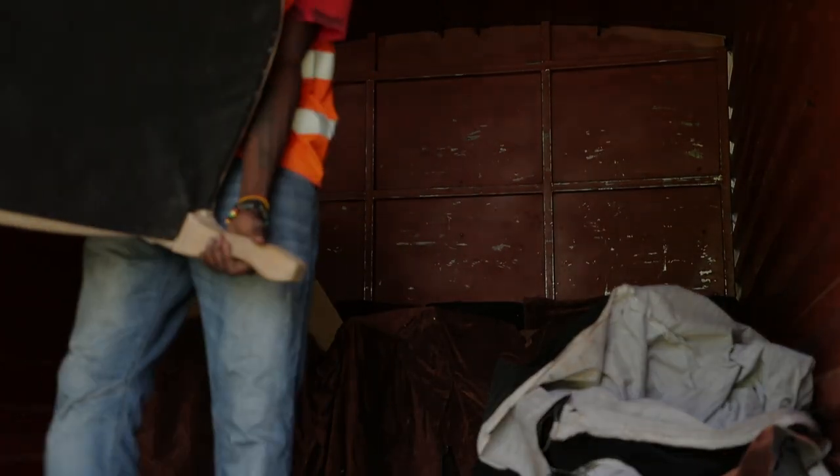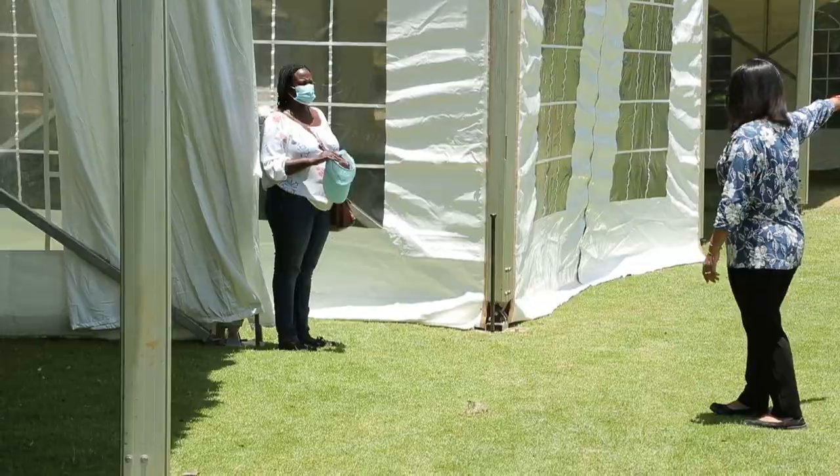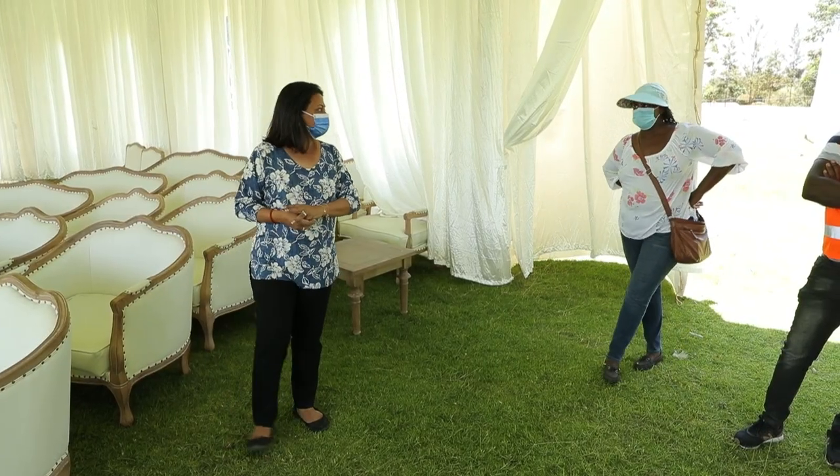One day to go, and the pressure is mounting on suppliers to get things in place. Today, they will most likely work late into the night. What time will you start setting up the furniture tomorrow?